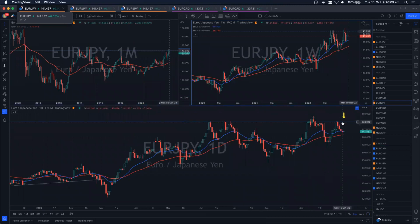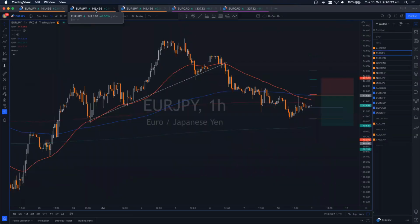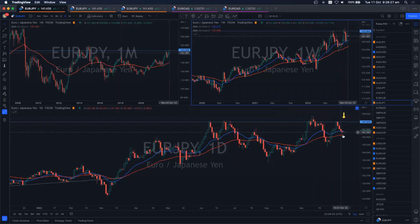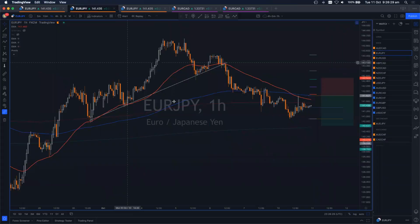Euro yen. Try and speed up a bit now because there's lots to go through still. Euro yen. We've had hit this strong level, pull back, retest, pulling back again. I thought we were looking for a long trade there. Oh no, so we were looking for short trade yesterday. It's been a bit of a doji-ish kind of day.